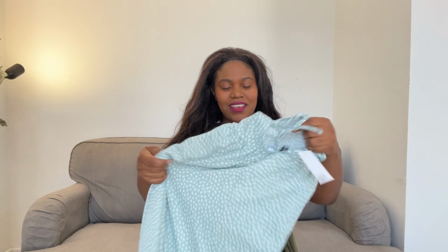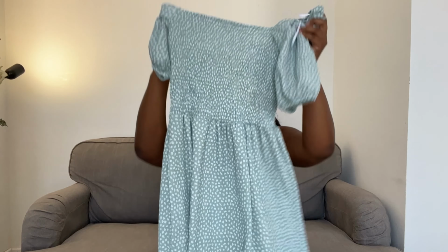I'm a size 16 mum, learning how to style myself after weight gain. Let's get dressed. First up is this puff sleeve. Oh, so pretty. This puff sleeve.